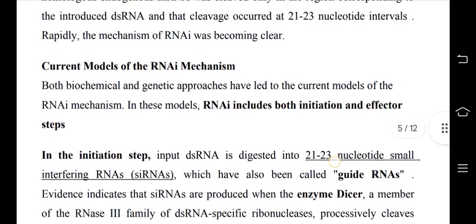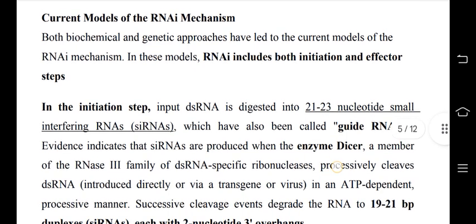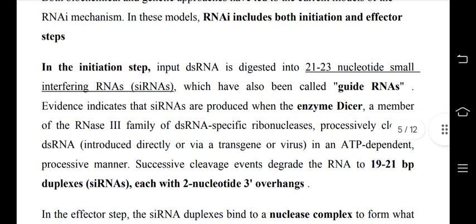Current models of the RNAi mechanism. Both biochemical and genetic approaches have led to the current models of the RNAi mechanism. In these models, RNAi includes both initiation and effector steps. In the initiator step, input dsRNA is digested into 21 to 23 nucleotide small interfering RNAs, siRNAs. Evidence indicates that siRNAs are produced when the enzyme Dicer, a member of the RNase III family of dsRNA-specific ribonucleases, progressively cleaves dsRNA, induced directly or via transgenes or virus, in an ATP-dependent manner.